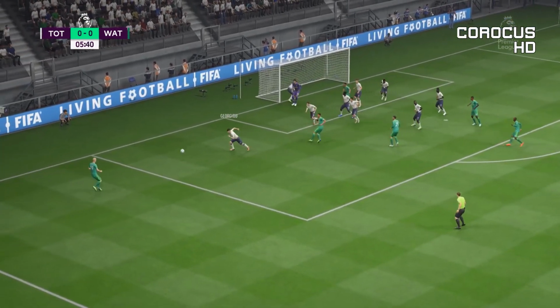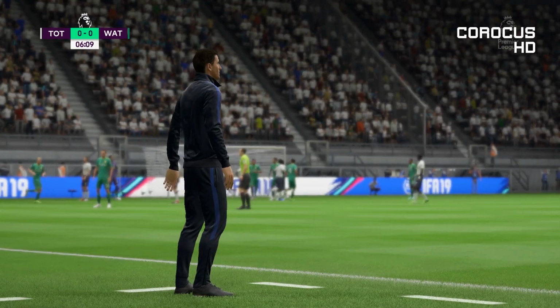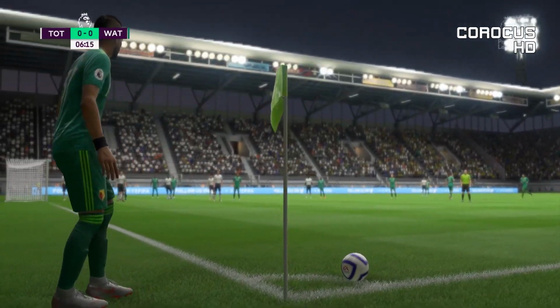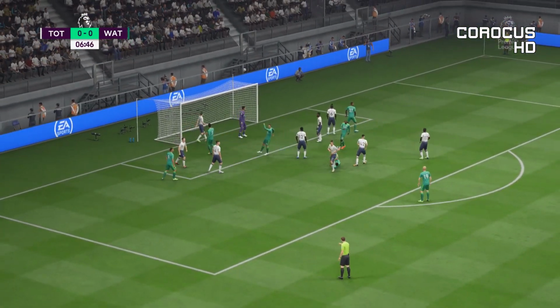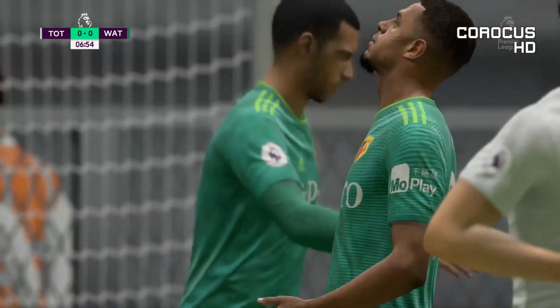Put the corner in the middle. Well, they just can't get the ball away. It's another corner. And in it goes. Just too high, just over with the header. Yeah, nice firm connection, unlucky.